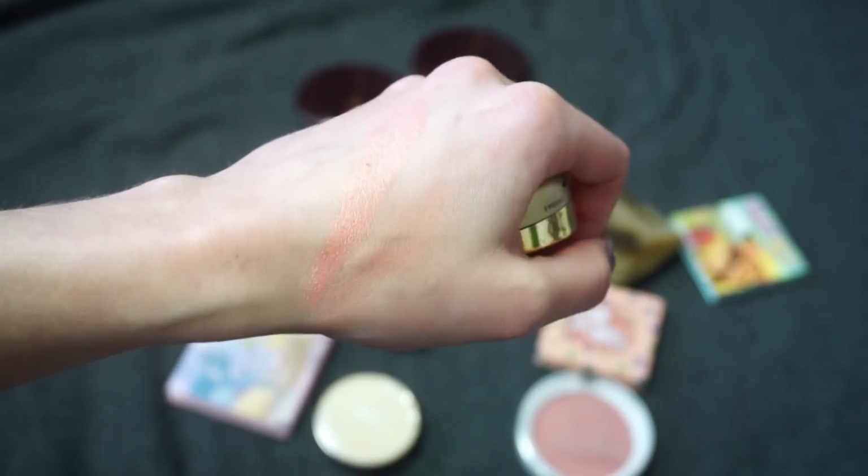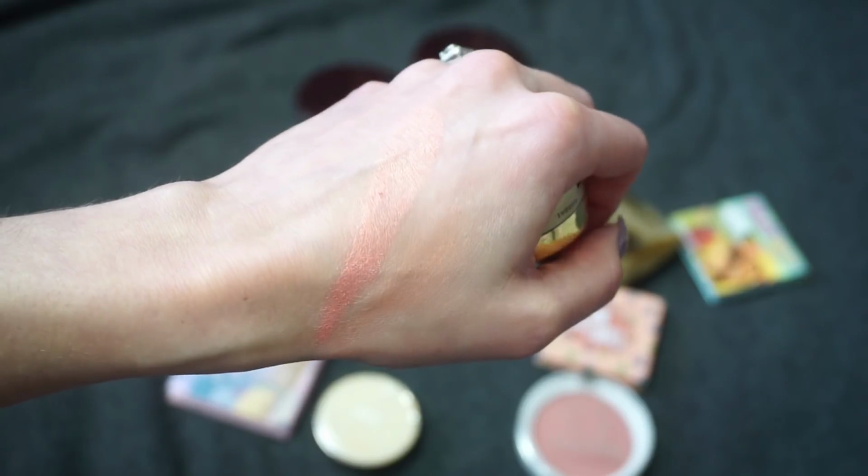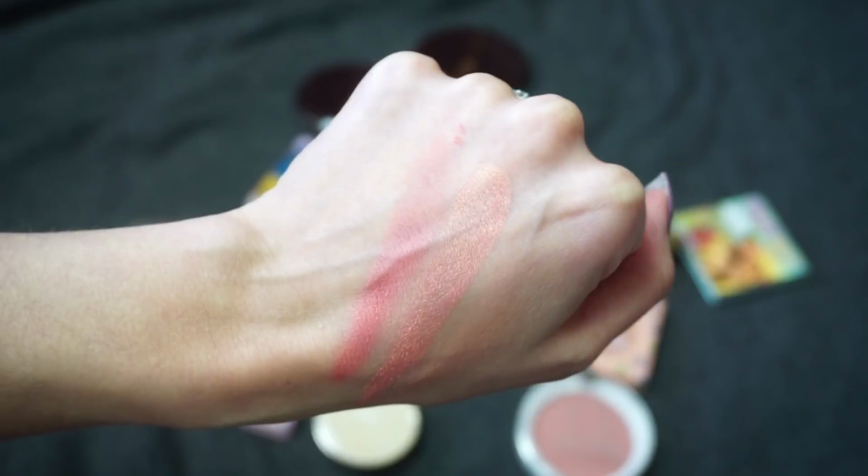I mean, wow, that is like a blush swatch. This one actually is kind of reminding me a little bit of Becca Flowerchild. Definitely not as much of a dupe as I was thinking.